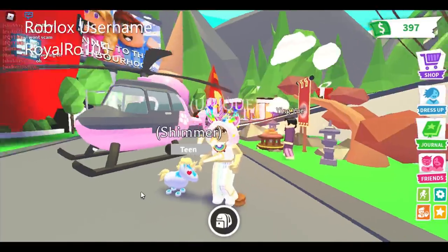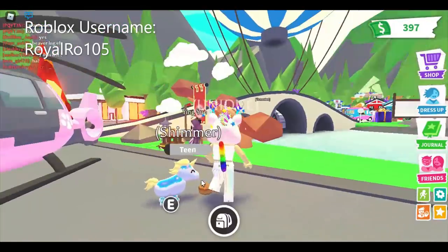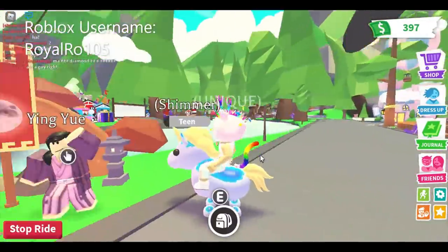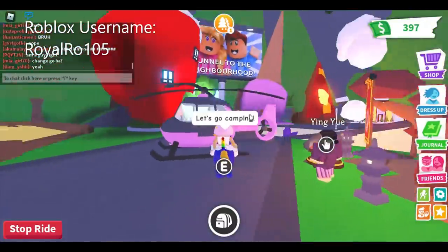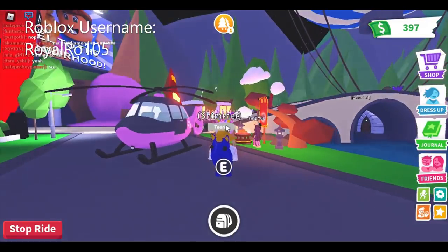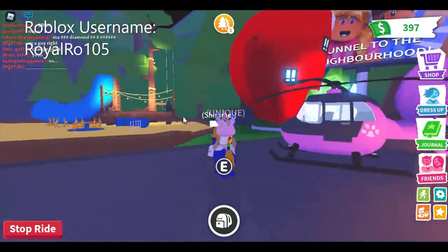Feed. It's like you just drop the mooncake down. Shimmer's so cute. He's so cute. I hope you like this helicopter. It's very nice, but a sad thing was that he was asking if he could have a try on the helicopter, which is, I feel so sad.